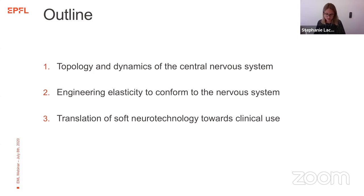And then I'll conclude in the last part by sharing our efforts in translating this innovation in soft neurotechnology towards clinical use of the devices.